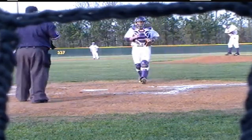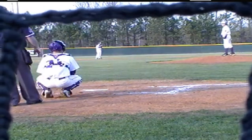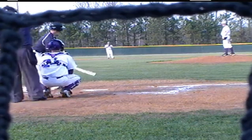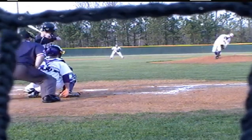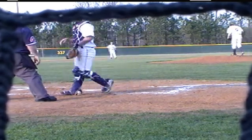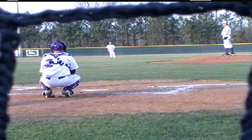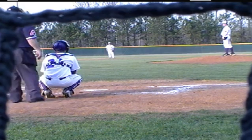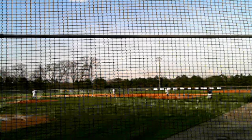J.J. Julian leading off here in the second inning. He's the 10th hitter, 10th player of the game here for North Paulding. J.J. Julian is a senior here. Here we go. Fouls it back, strike one. Number 21, Anthony Coward, goes out and retrieves the baseball. They scored 2 runs in the top of the first. This is the 9th hitter of the game for North Paulding. Strike 2 right down the middle. 2 strikes, no balls.